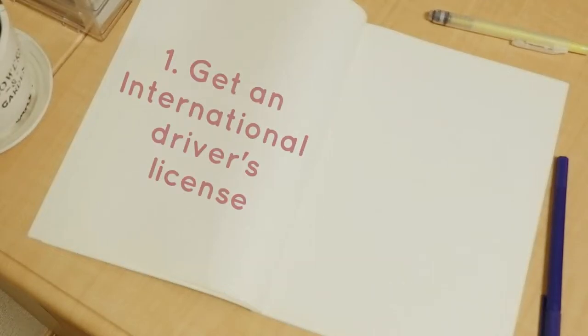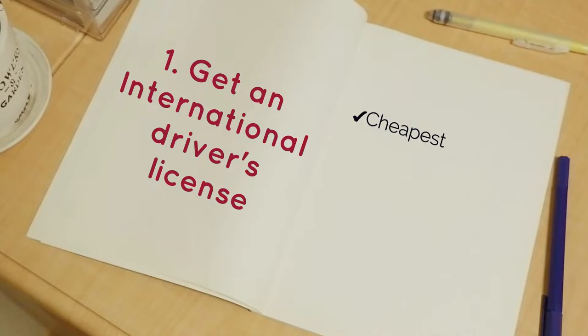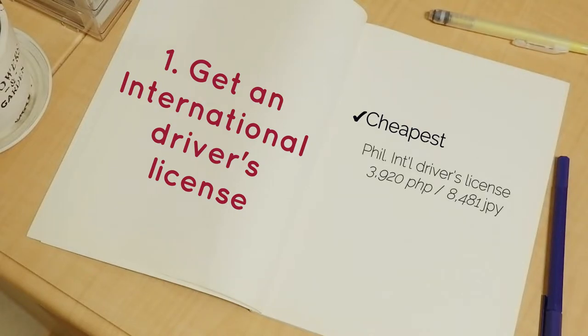The first one is to get an international license. It is the cheapest way out of the 4. In the Philippines, you can get an international license for 3,920 pesos, or around 8,481 yen. That's relatively cheaper compared to the other 3. It is the easiest and fastest way. So before leaving your home country, you can already get one.